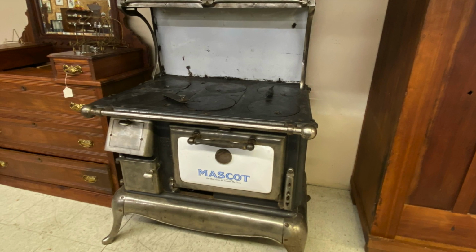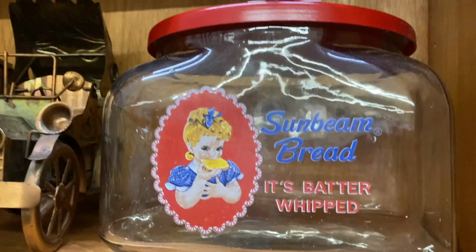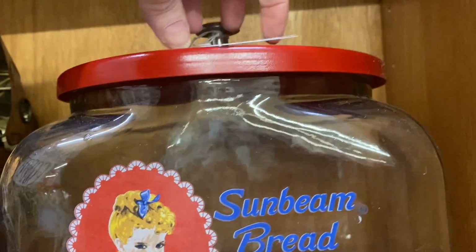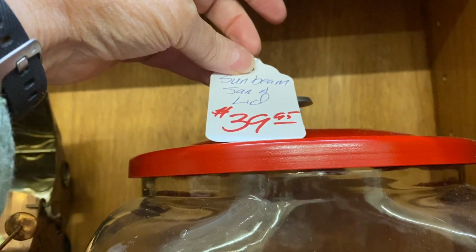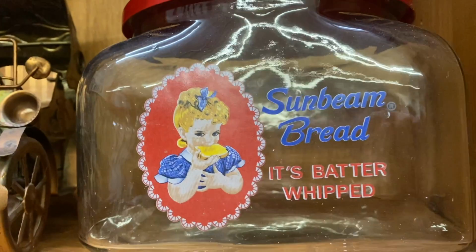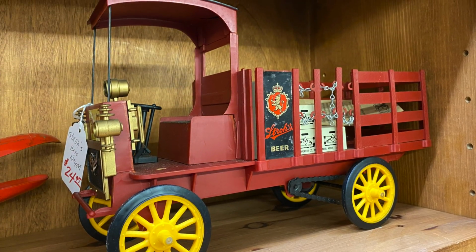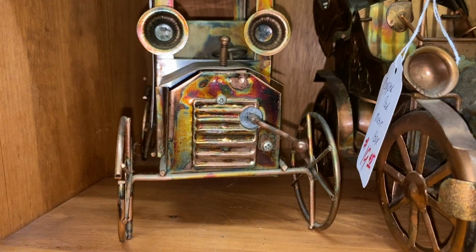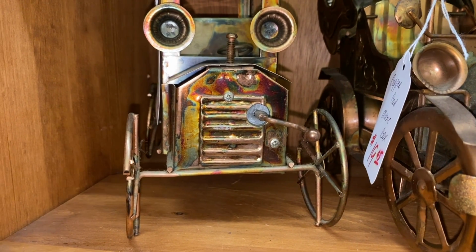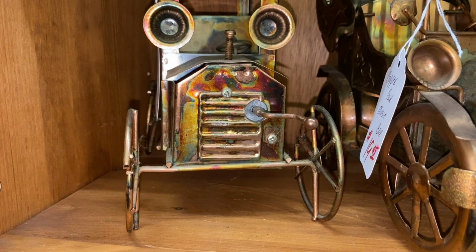And look at this beautiful stove. And a Sunbeam bread jar and lid. Those are always pretty expensive. And look at this little truck. Neil wound it up and it played music.